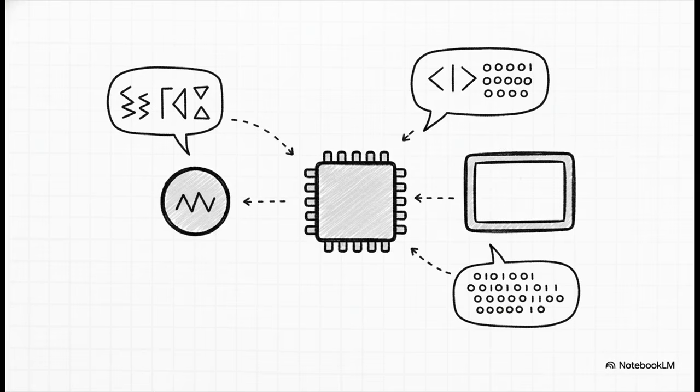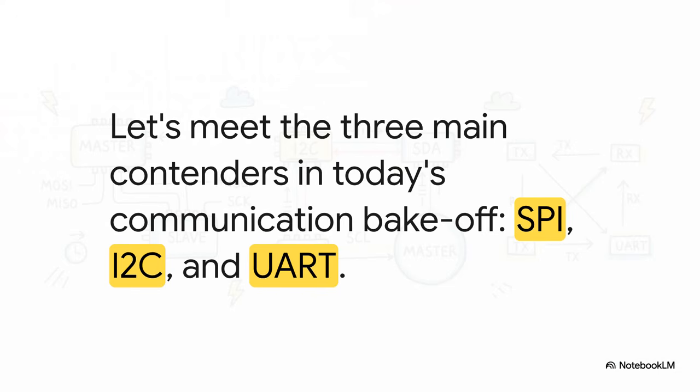But it's not a language you or I would understand. They use these super efficient, specialized communication protocols. You can think of them as secret languages for electronics. The brain has to ask the sensor for the temperature. The sensor has to report back, and then the brain has to tell the display, hey, show this number. And today we're putting the three most popular of these languages head-to-head in a, let's call it a communication bake-off.